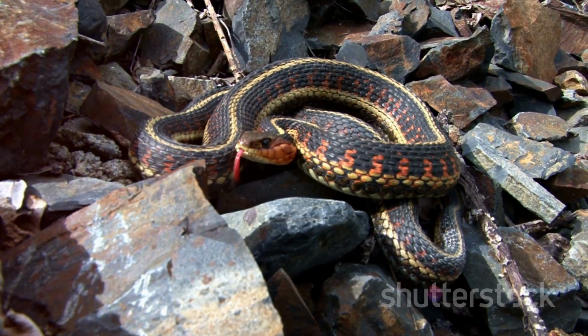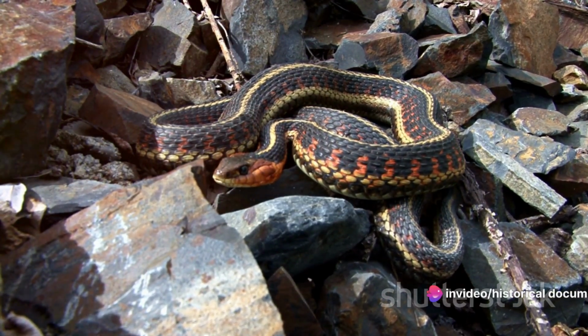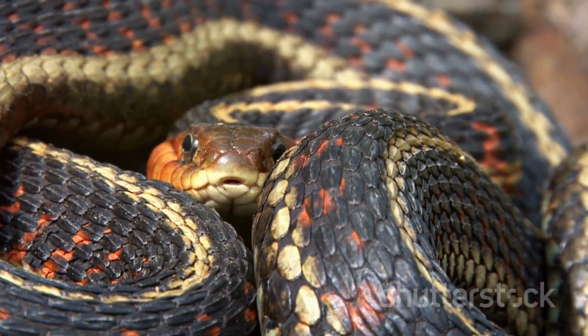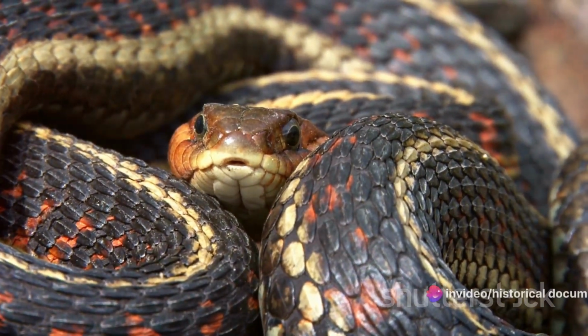But surviving adolescence isn't just about finding food, it's also about avoiding becoming someone else's meal. The adolescent eastern brown snake faces threats from various predators, including birds of prey, larger snakes, and even some species of mammals. It's a harsh world out there, and only the fittest survive.